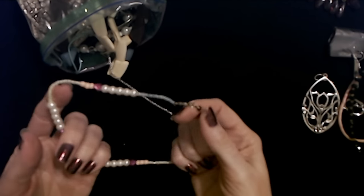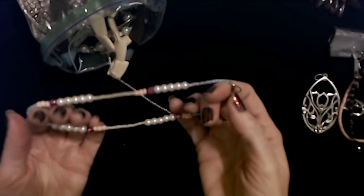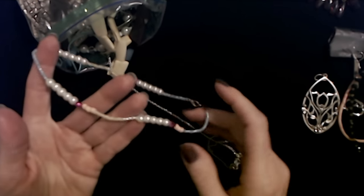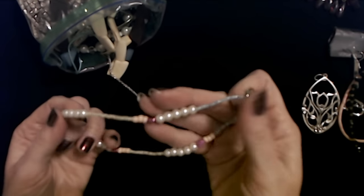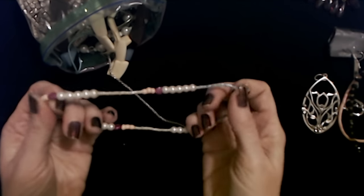Okay. So this looks like a kid's necklace. I would have loved this as a kid. Look at the little seed beads. You have these beautiful light blue iridescent seed beads here, and then these are just kind of white, and then these are blue again up here. And then we have these little plastic pearls and little pink heart beads.